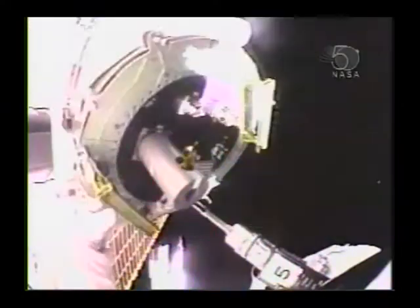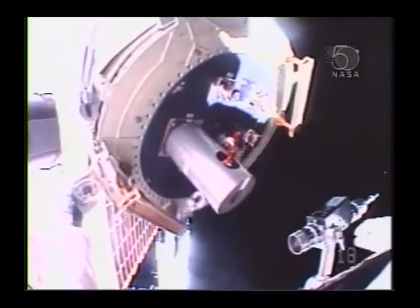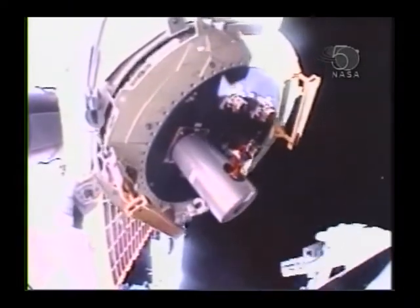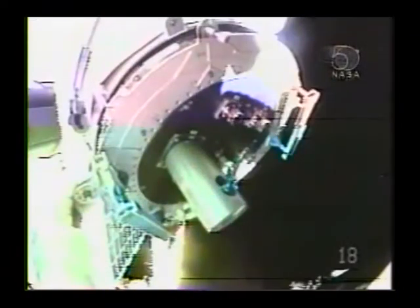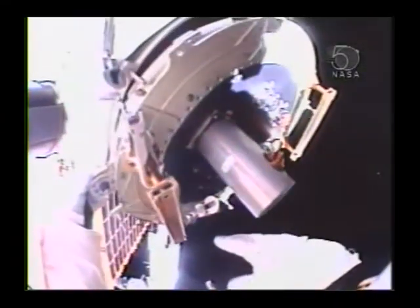Okay, the MLI cover. Popped out. We copy, Peg. MLI cover's got a red on it and it's completely released. Okay, copy, Peg. And if you're happy with the TA clamps, then you're good to ingress the APFR. Those are in work. TA clamps are in work.